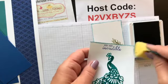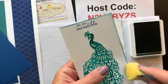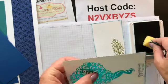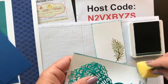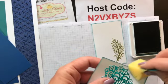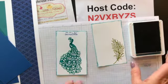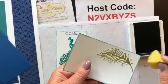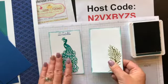Journaling is a super important thing, in my opinion, with scrapbooking, because it tells the story. And I really encourage you to use your own handwriting on your pages, because when your children or your grandchildren, in future years, go through your scrapbooks and read, they're going to want to see your handwriting. It's going to be very special to them to have that to look at and to enjoy for many, many years to come. So this would be my journaling block.